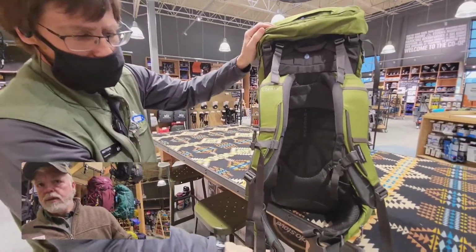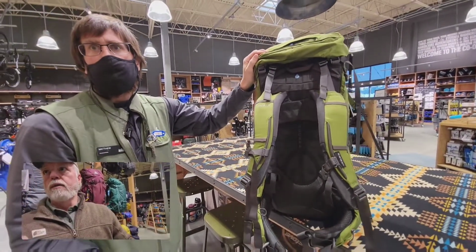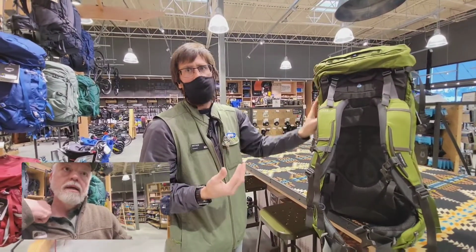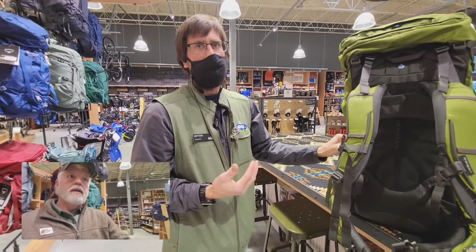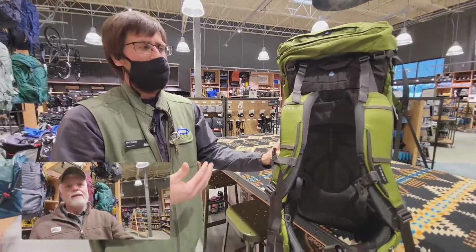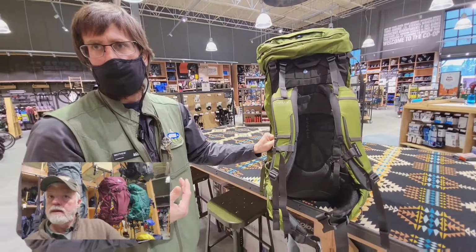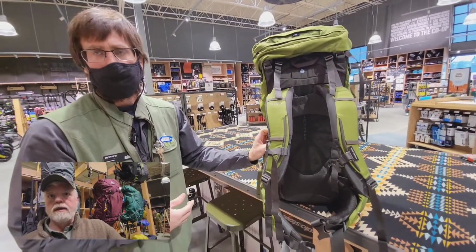Okay. Now this one has a frame. Do most of them have a frame if you're going with this style of pack? A frame is common. If you're with a small day pack, frames are not normal. And there is a tendency toward less of a frame as you get more into an ultralight pack, and more of a frame as you're wearing a more traditional pack, a larger pack, a heavier pack designed for a heavier load. Got it.